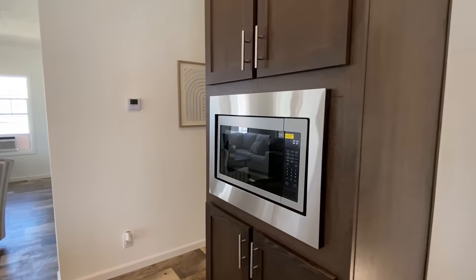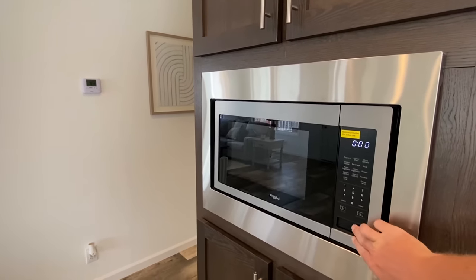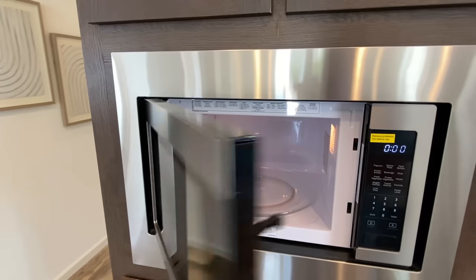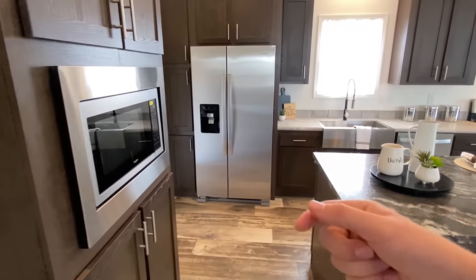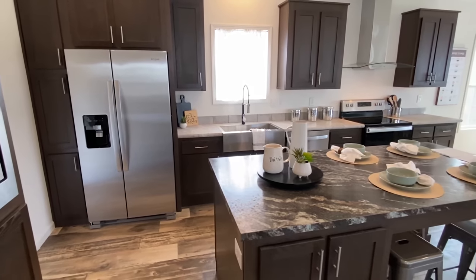More cabinets over here, and this is where we have the built-in microwave. That's actually a perfect location for a microwave, honestly. Stick it in there, pull it out, set it on the island if you got something pretty hot.